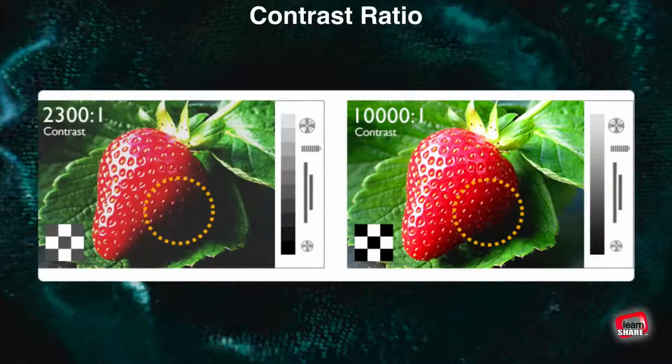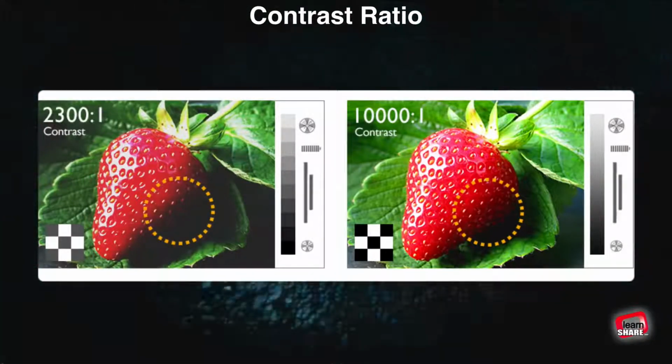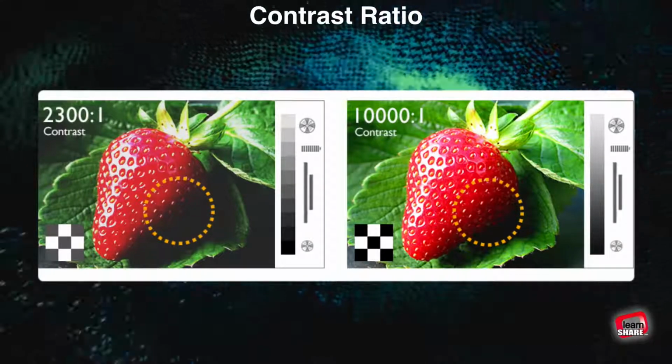Contrast ratio is basically a calculation of the difference between a screen's deepest black and brightest whites, written for instance as 10,000 to 1. But now few TV brands are quoting contrast ratios.